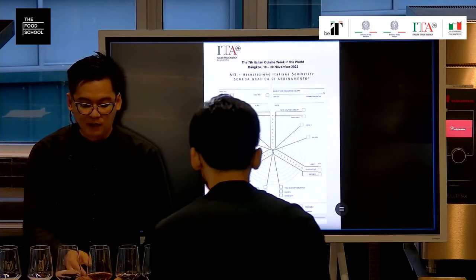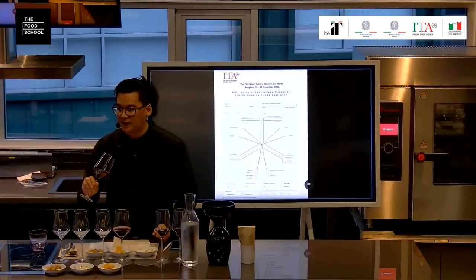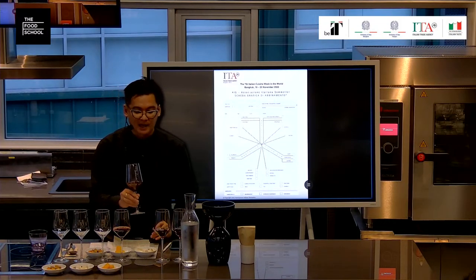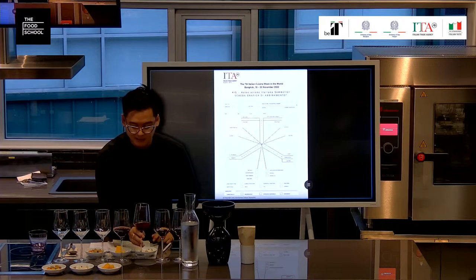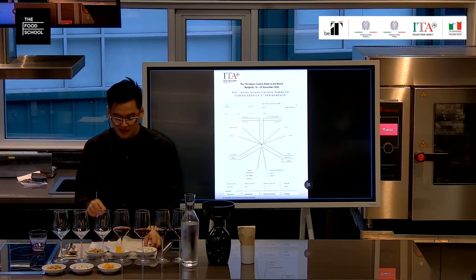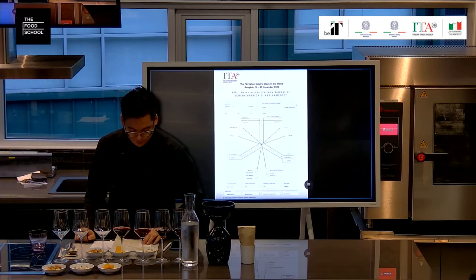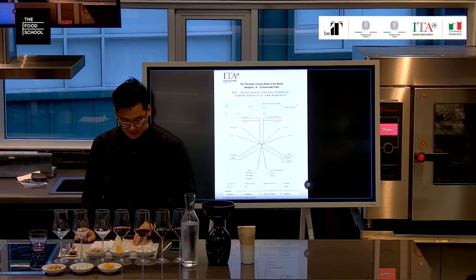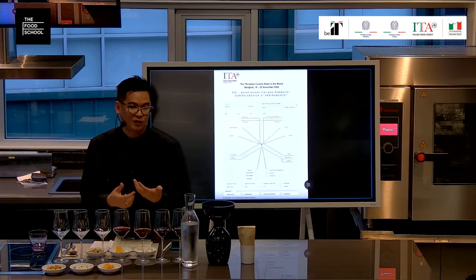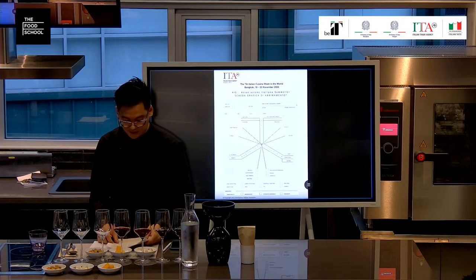So my wine is a little bit opaque. Probably I can explain about the third wine, because I have a little bit of sediment. So the third wine is called Corvo, and Corvo is the name of the company. The name is Rosso 2016.